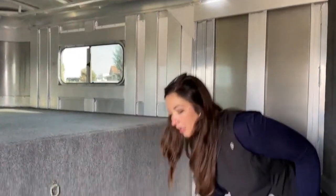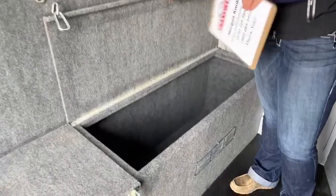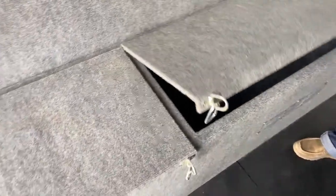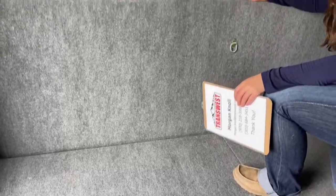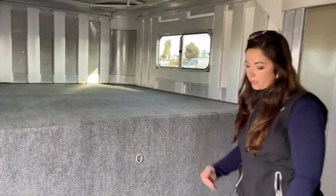You do have the boot box down below, and this is a very wide boot box, full width of the trailer, 8 feet wide trailer, so full width here. Be able to store some extra stuff, put your boots in there. Doubles as a shelf to get up, or step to get up into the gooseneck that you have extra storage space for, and then it also doubles as a seat. Put your boots on, get your spurs, chaps, all of that on. It's just very convenient to have.